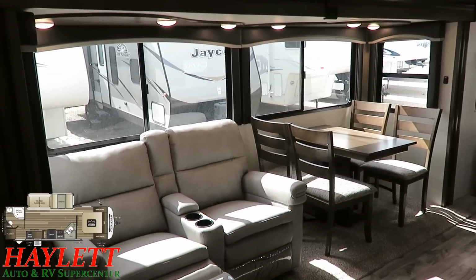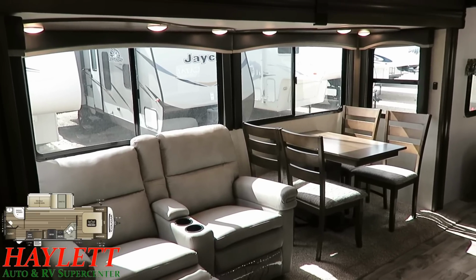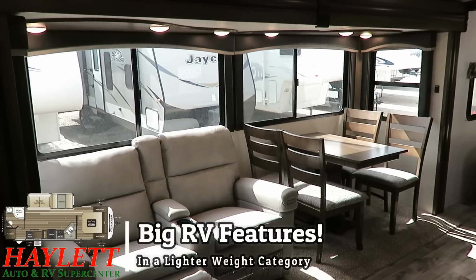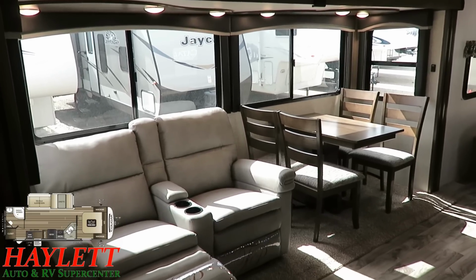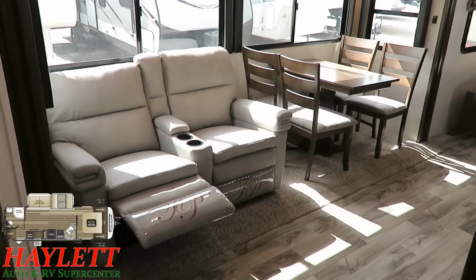We're gonna start over here in the Super Slide with those max size windows. If you are looking for, you know, just tons of light, tons of air, the recurring trend here is going to be big RV feeling in a smaller, lighter class. And I guess that's kind of the way I could describe this. It's sort of like a lightweight plus. That's sort of where Cougars are at right now.